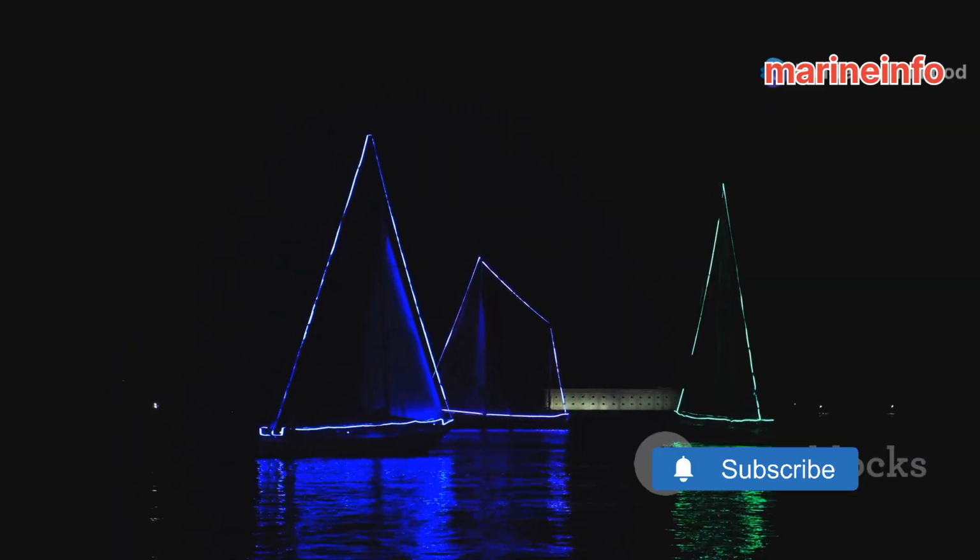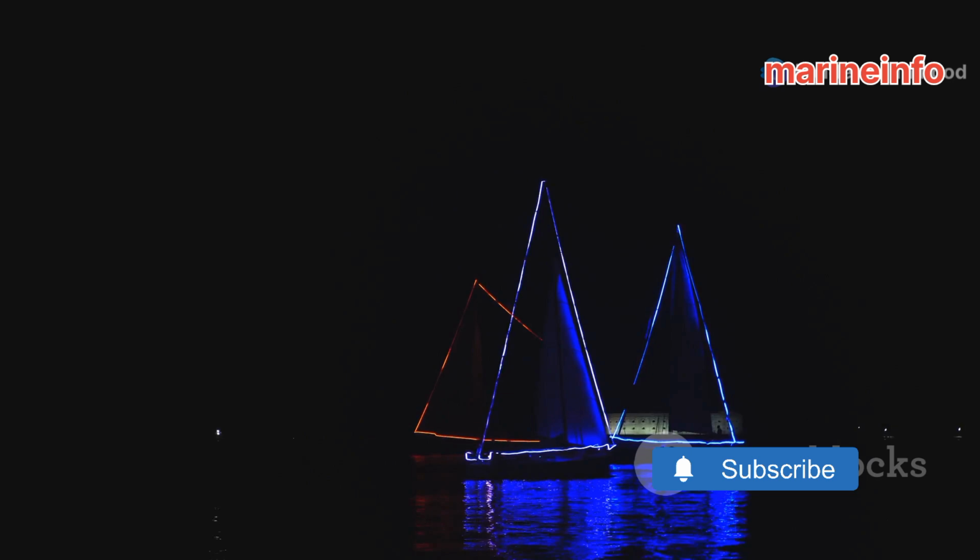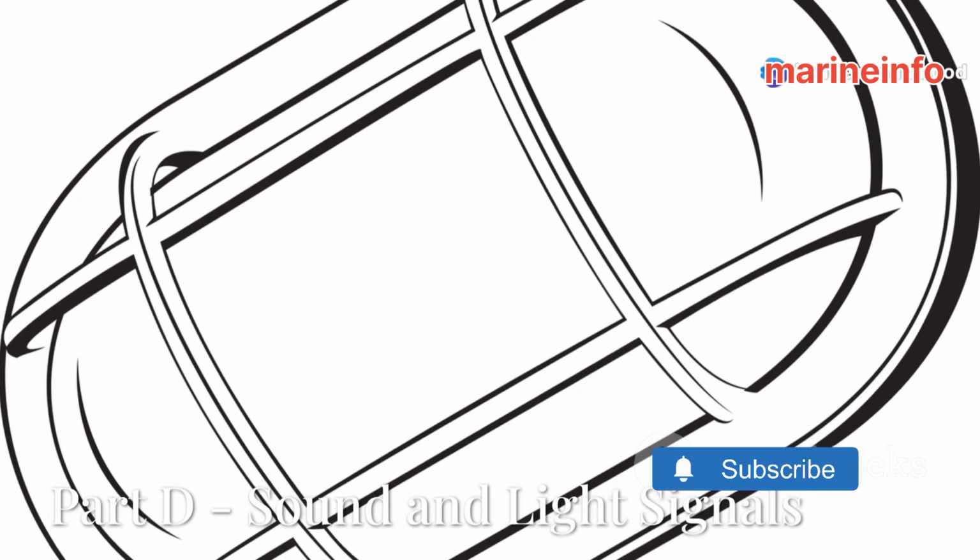This system transforms the darkness into a canvas of communication, ensuring the sea remains navigable. The lights and shapes create a visual symphony that guides mariners safely through the night, turning the vast dark ocean into a well-organized and understandable environment.